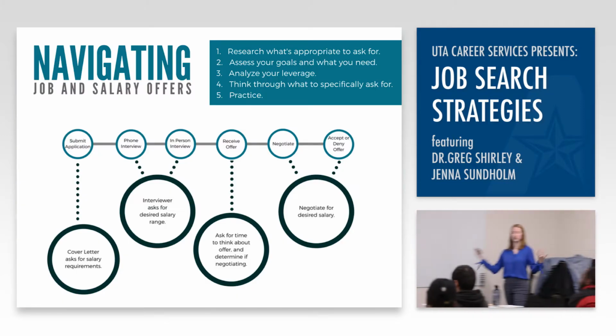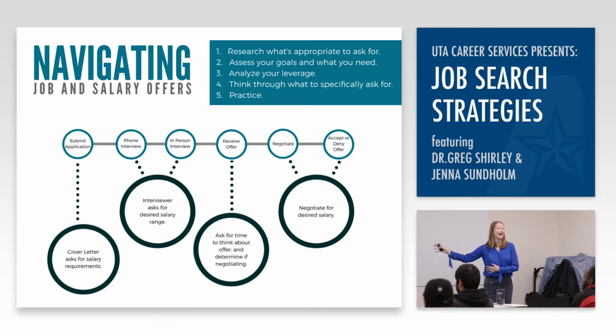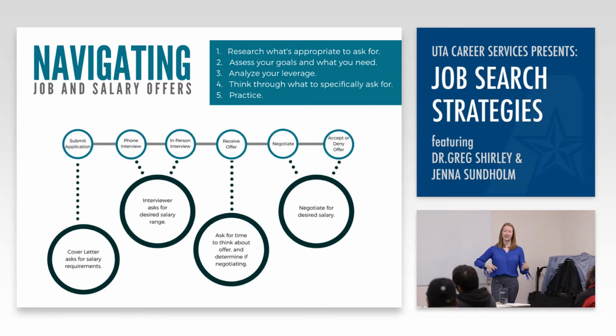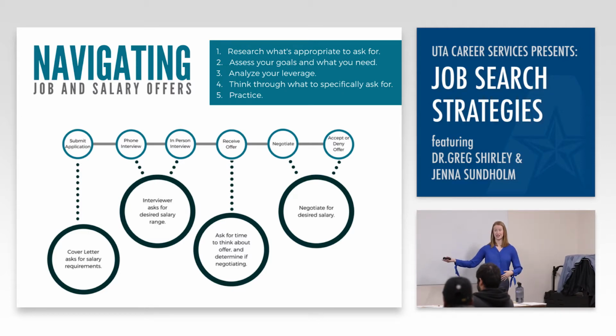So we're going to breeze through this because for most of you, you're not here yet, and that's okay. The main thing we want you to know with navigating those salary offers is do your homework, do your research. There are definitely some factors that go into your salary, such as location. What's the cost of living where you're going to be working? $60,000 in Dallas is very different than $60,000 in Los Angeles or New York City, right? You'll be homeless. Yes, taking those things into account.